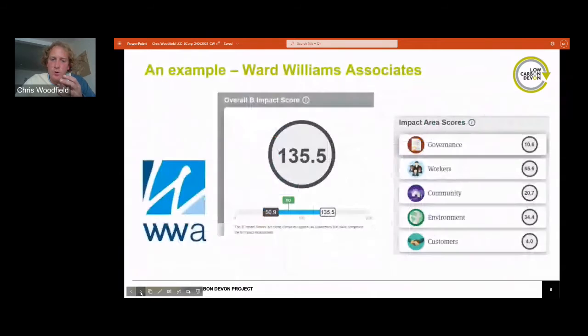So this is an example. So I mentioned Ward Williams Associates. You can see their breakdown there. So that's their score overall in the middle. And this is publicly available information. So another key point about B Corp is that it's transparent. You can find out where companies are doing well, where they're not doing so well. So as I mentioned, Ward Williams Associates have one of the highest B Corp scores in the country.